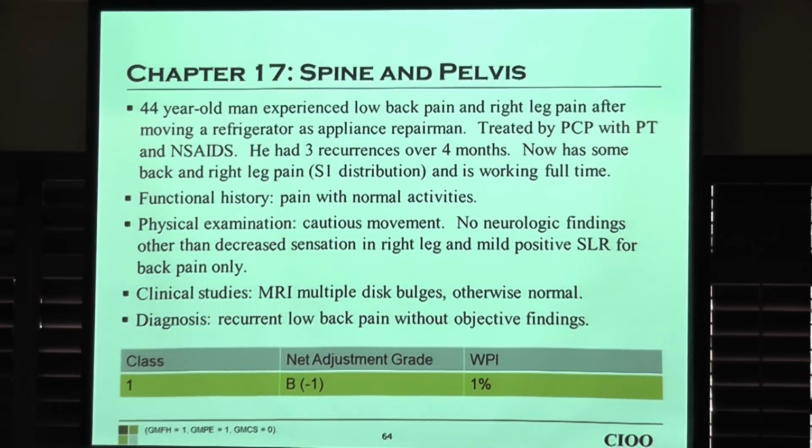Next case, a 44-year-old man with low back pain and some radiculopathy, moving a refrigerator. We see this all the time. He goes to the primary care doc, PT, anti-inflammatory medication, kind of gets better, then it recurs and keeps going on. He's got some back pain, some L1 distribution. He's working full time. Says he's got pain, pretty much a lot with normal activities. Physical examination, a little precarious movement, no significant neurologic deficit. He's got a little decrease in sensation, positive straight leg raising. The MRI has some bulging disc, which is not so uncommon. My diagnosis is recurrent low back pain without significant objective findings. They're going to get a really low number.